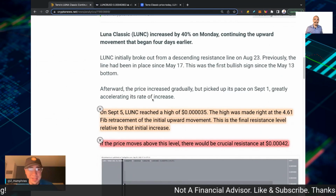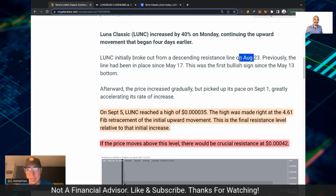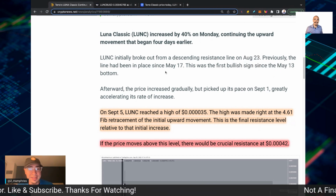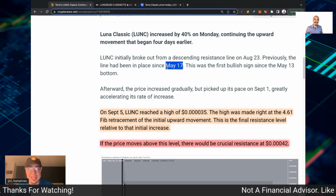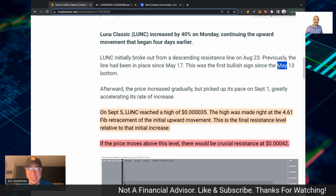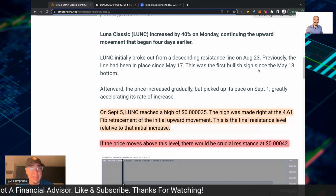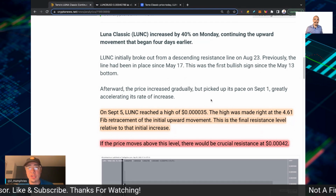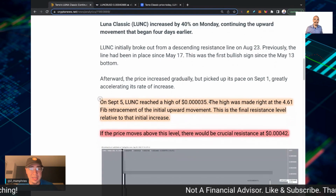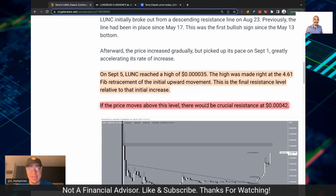Basically, Luna Classic initially broke out of a descending resistance line back on August 23rd, and things really got bullish from here. Previously, the line had been placed since May 17th. This was the first bullish sign since the bottom hit, which was May 13th. So once we broke out of the descending resistance line back on August 23rd, things really started gradually picking up, especially once we turned the page into September, which really accelerated the increase of Terra Luna's price.